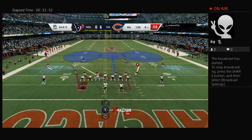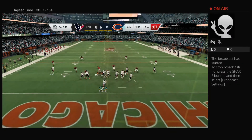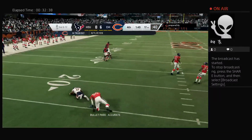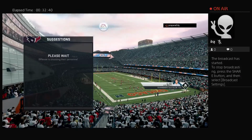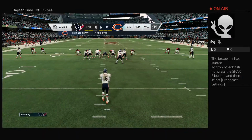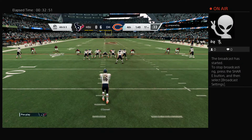Now it's Trubisky. And he finds Montgomery, complete. Now the Texans will burn the first of their timeouts as they'll head to the sideline and talk over what to do next. Here's Pat O'Donnell now, standing just outside his own goal line.